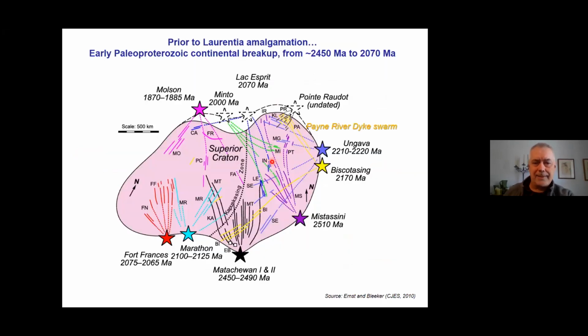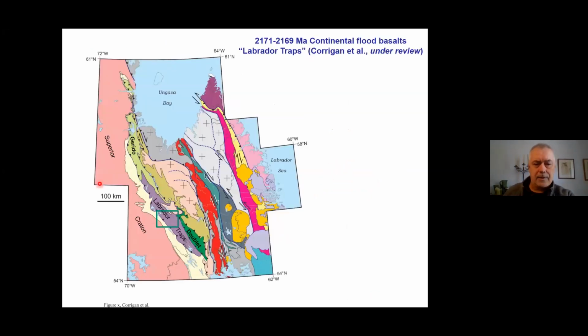Now, if we start from the beginning, looking here after the Archean, there was a fracturing of Archean supercratons. To illustrate that, here's the Superior Craton paper by Ernst and Bleeker. It shows a whole bunch of radiating dike swarms of Paleoproterozoic age, with the stars here representing the possible plume heads, as was postulated in that paper. But I think here, in the Labrador Trough, we have a remnant of what was called the Biscotasing plume at 2170, where the radiating dike swarms from the Payne River dike and the Biscotasing converge. And here's where they're converging.